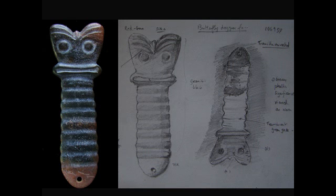I try to draw every piece, and that helps me to understand them. But here you have a wonderful butterfly, and I see this as a butterfly and a pupa. So again, the ideas of rebirth. And also, bearing in mind that the suspension hole is at the bottom, if you turn it upside down, it looks a little bit phallic. Well, they definitely had, we'll come on to sex in a moment, for those that are about to fall asleep.